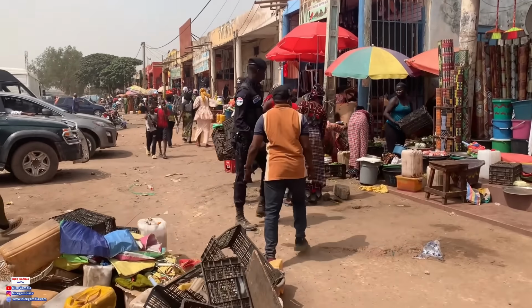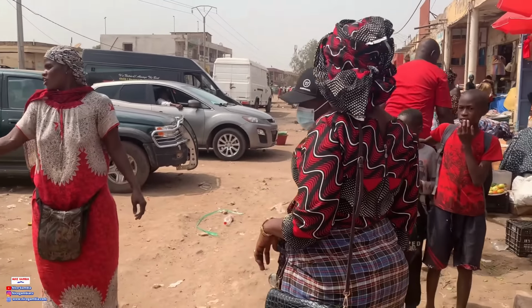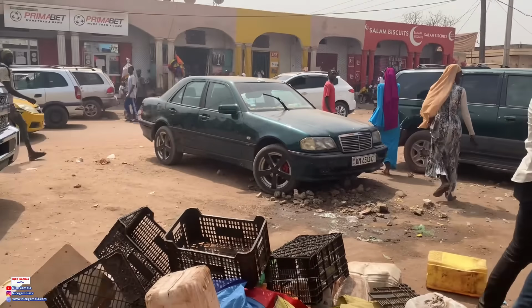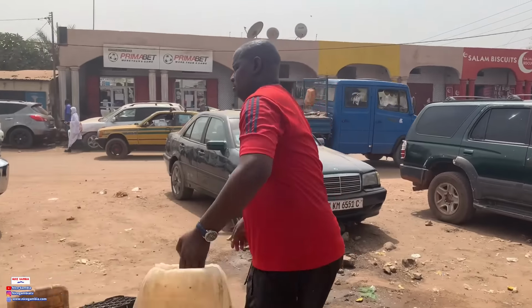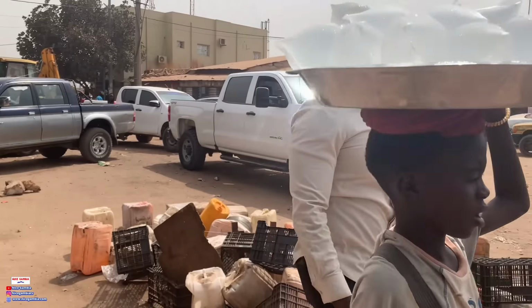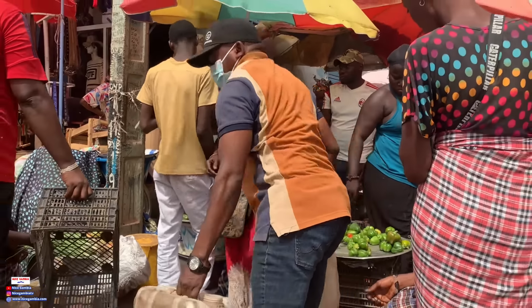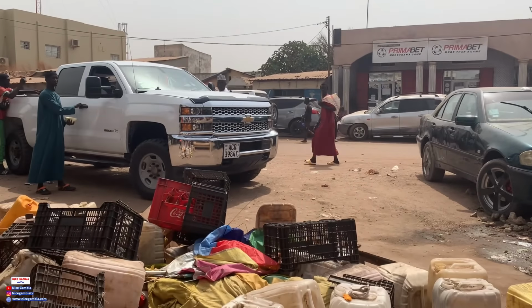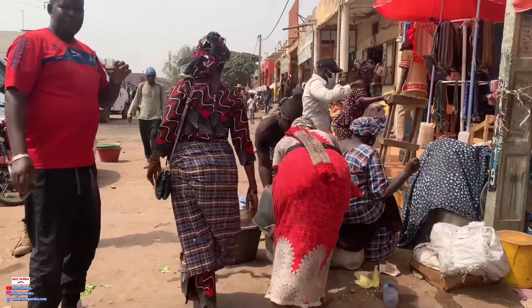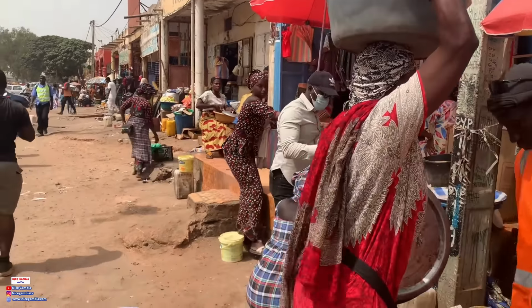So you can see Mr. Manneh is throwing the gallons. I can talk to women vendors. This item belongs to the women vendors at the coastal market.